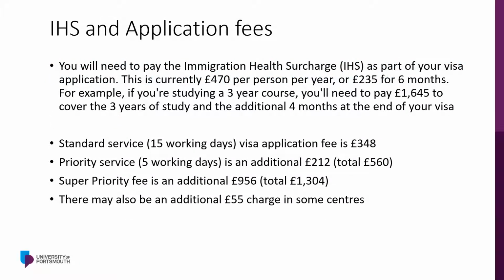You'll also need to pay fees as part of that application. And that will be the immigration health surcharge. And this is a compulsory part of the visa application. It's currently £470 per year, or £235 for 6 months. So for example, if you're studying a 3-year course, you'll need to pay £1,645 for the IHS to cover 3 years of study, plus the additional 4 months at the end of your visa. So if you're on a 12-month master's course, then you would be paying £705.